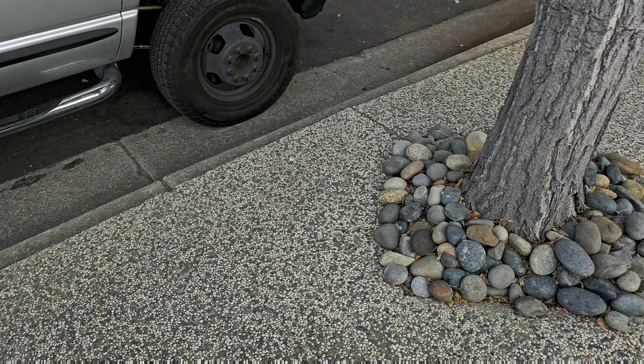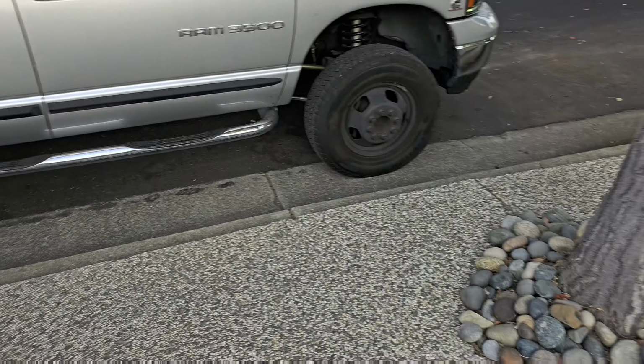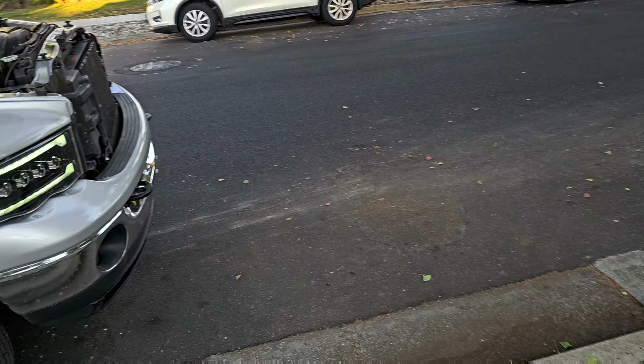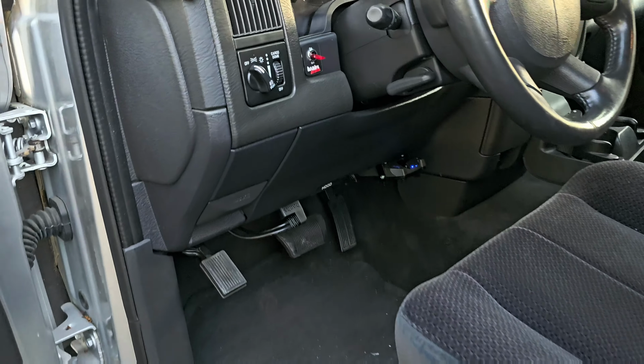We're towing this thing. I'm trying to do everything I can to be efficient in towing, right? And this is the turbo, to me, that specs out better than everything else. And so I'm gonna do a little drive right now. Kind of show you guys what I mean.